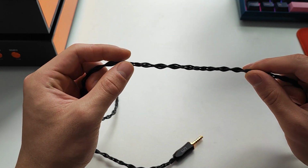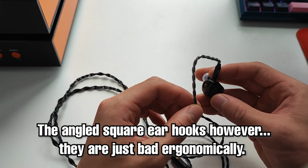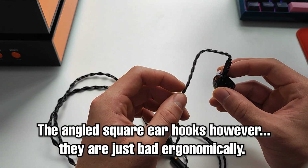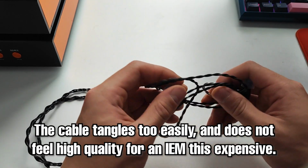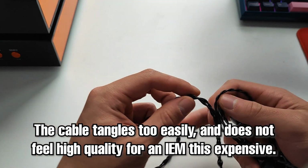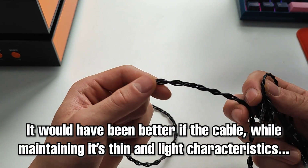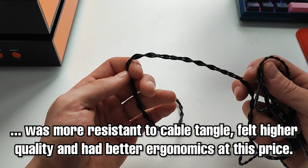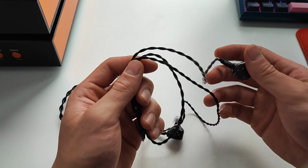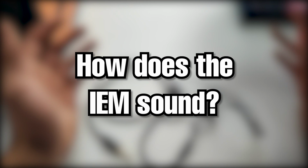Now, I'm not really picky with ergonomics in general. The cable is lightweight, and usually that's ideal. These angled square ear hooks are just absolutely terrible for trying to fit onto your ears. In addition, the cable tangles easily, and it doesn't really feel that high quality. So I think some people will like cables that are thin and light, easy to use, but the tangling and ear hooks just completely break the deal for me. Like, I actually just cannot get these ear hooks to function properly. It just doesn't work.